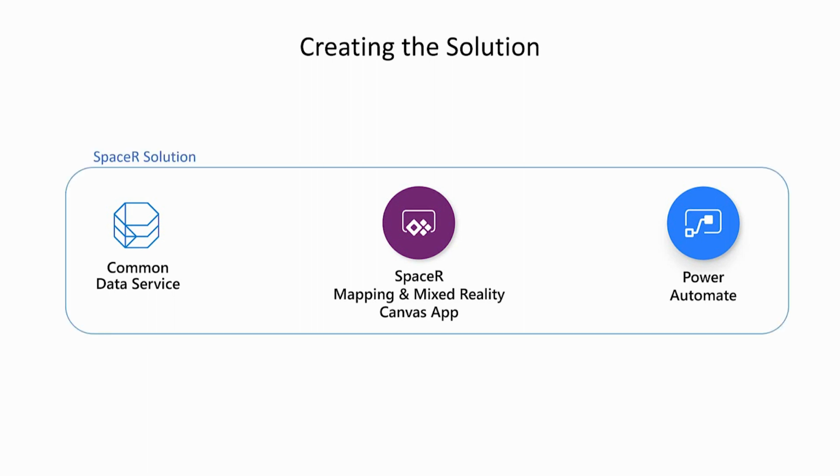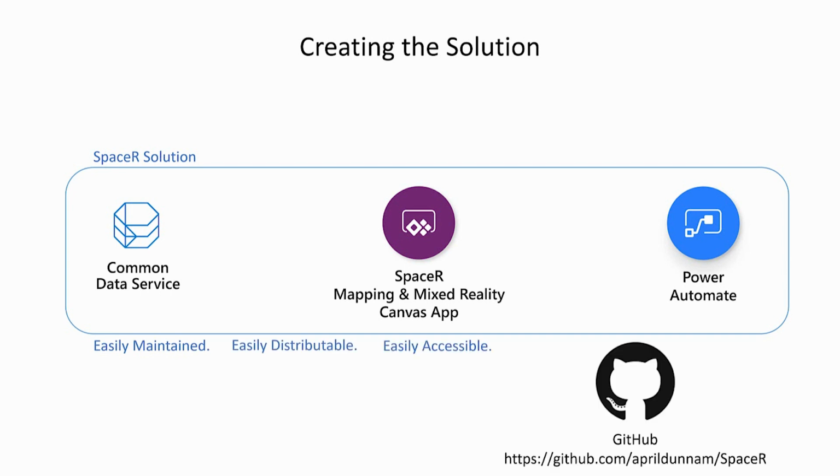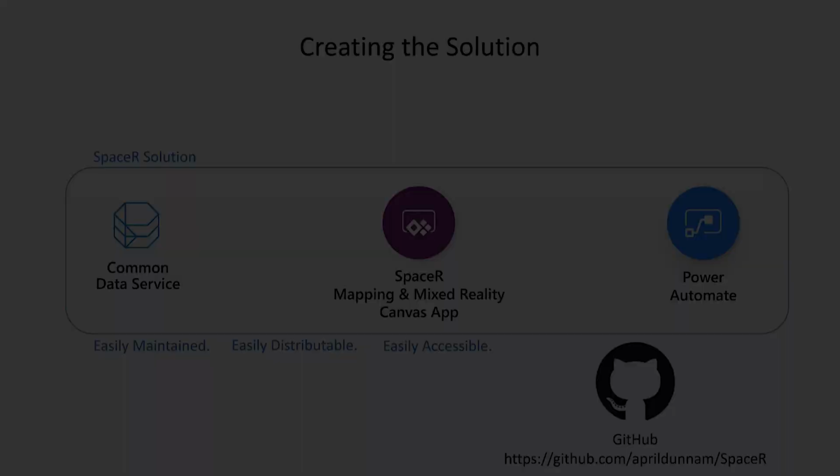We did all of this in a SpaceR solution, a managed solution, so it's easily maintained, easily distributable, and easily accessible. But not only that, we then use GitHub to store our mixed reality assets.